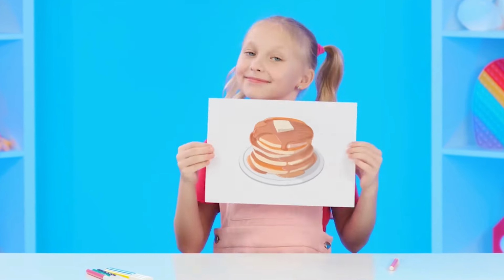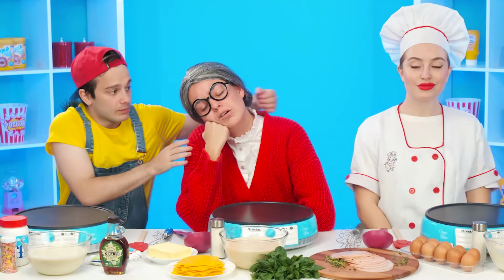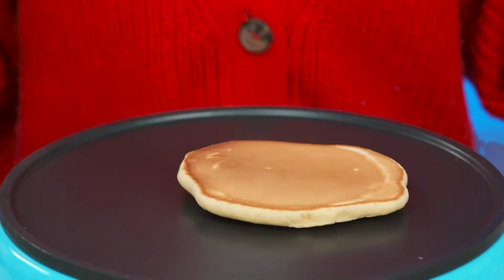And now she's asking for a pile of pancakes. No question. Hey, Grandma, wake up! We need to make pancakes! Oh, I know how to do that. Grandma and Chef kneaded the dough so quickly that no one even noticed it.